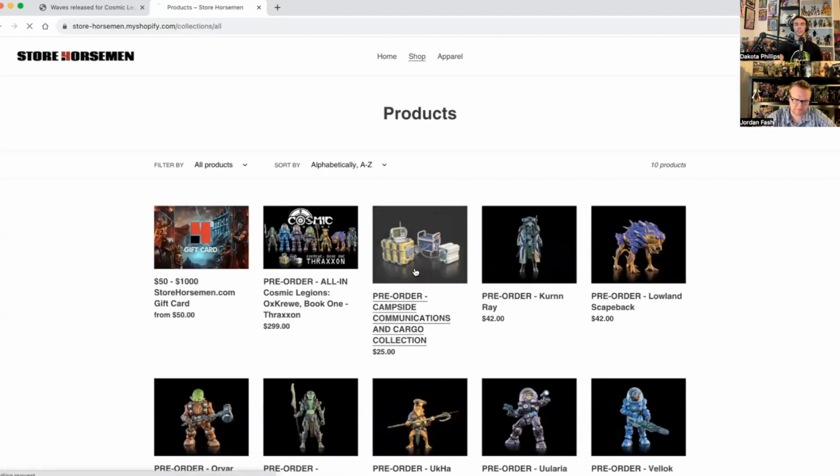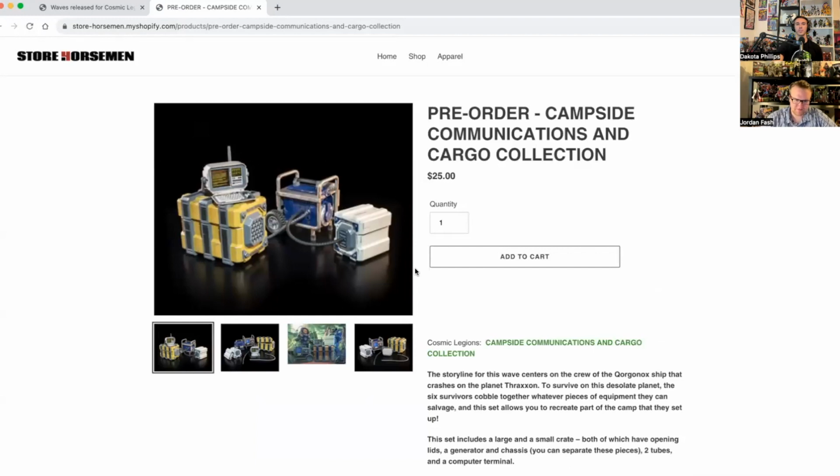We'll start out with an accessories kit. This is the Campside Communications and Cargo Collection. This is kind of cool. During day one of PowerCon, they had a display case set up in anticipation of what they were going to reveal, and they put these in there, but people just assumed they were random diorama pieces from another company. They were actually something you can now pre-order.